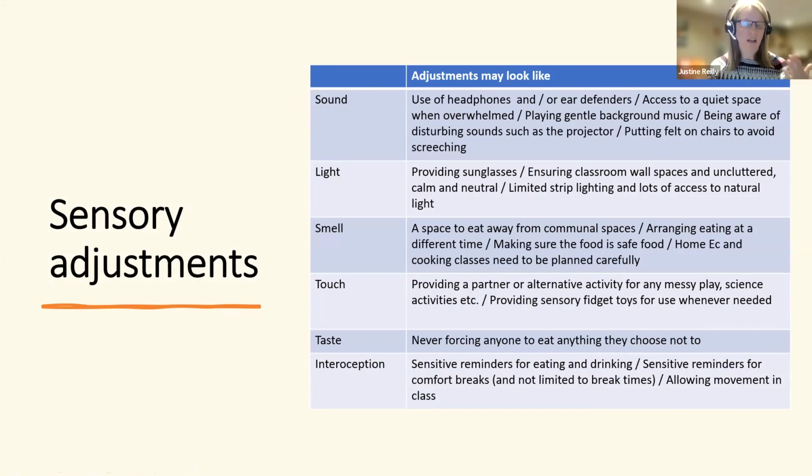So things like the use of headphones or ear defenders, making sure there's a quiet space, gentle background music can often be better than silence, being aware that there might be disturbing noises. They might not sound like disturbing noises, but things like a clock or a projector can be really, really difficult to deal with. Chairs screeching around on the floor, those kinds of things, really difficult.